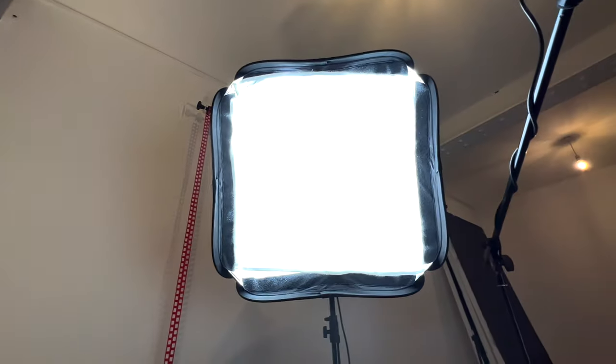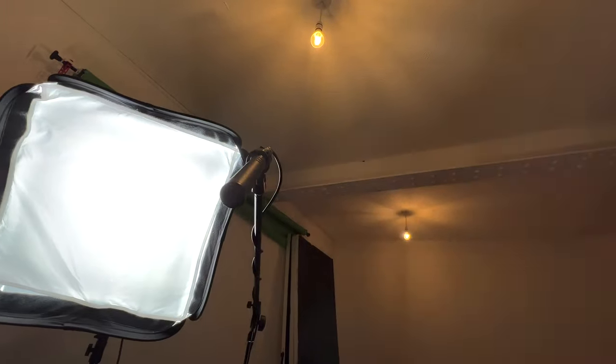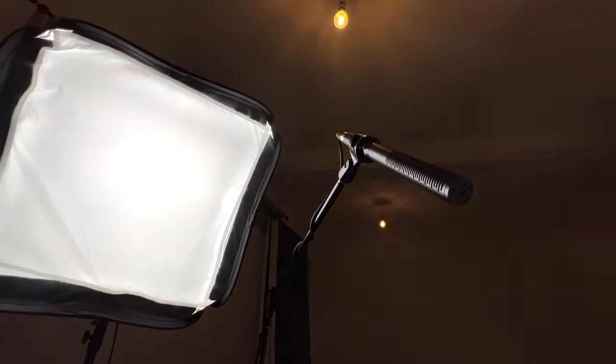And then we've got another light here and this Rode NTG2A+, I think, shotgun mic for capturing my voice. But in addition to the Rode shotgun mic, I've also got this, who makes this? This Rode lavalier. Yeah, so this has a receiver on that camera and it's wireless.